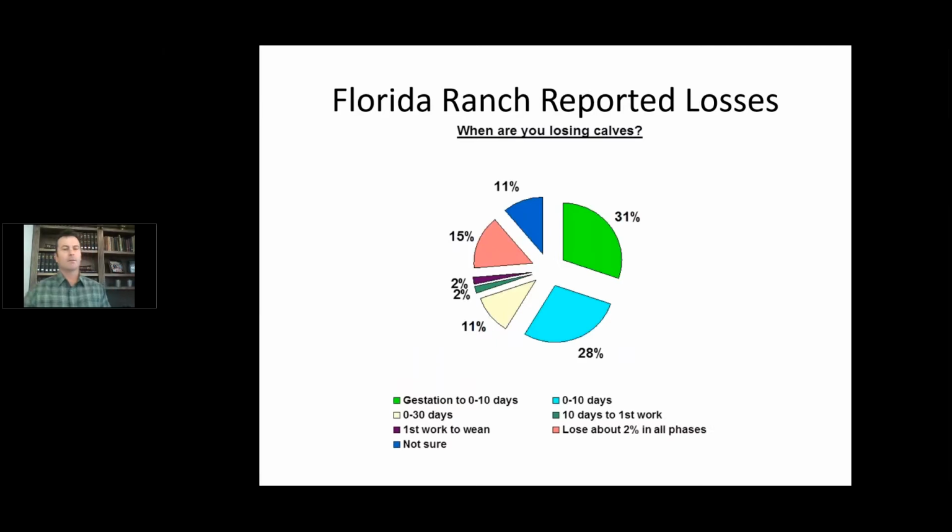This is quite similar. When are you losing calves? And it's similar to what's been reported, 59% within the first 10 days. So within the first 3 weeks, calf loss, that's where most of it is going to occur.